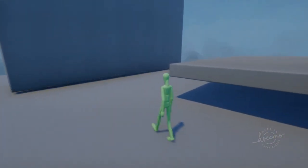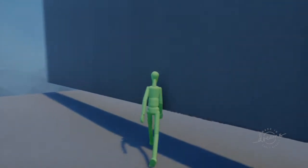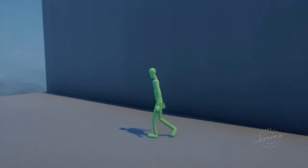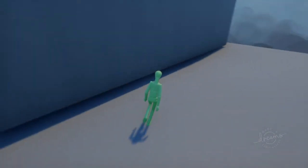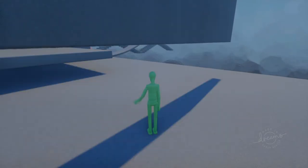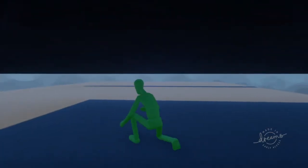The slide under the... I don't quite understand why that was there, to be honest. Don't really know why that's there. Nice little slide, look. See? We're running a slide under. That's quite nice, isn't it?